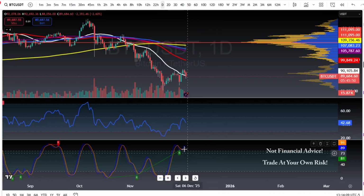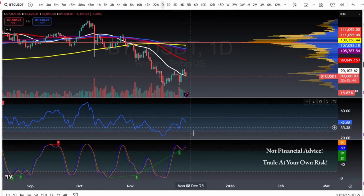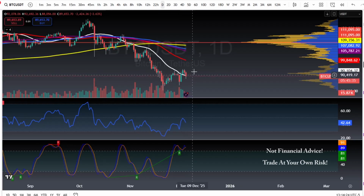The problem is that we're toppy here on the stochastics RSI. We're lucky that we humped back up. The RSI is also rolling over. If we lose this 21 moving average, we're probably going to see more downside. So it's important and imperative that we get above this 21 moving average and close above this.